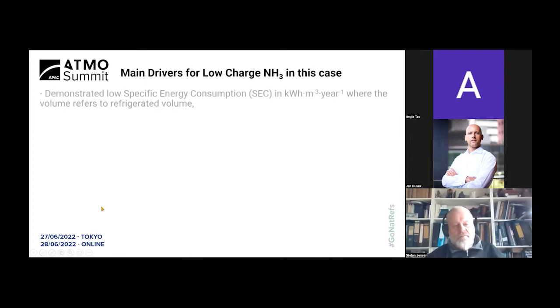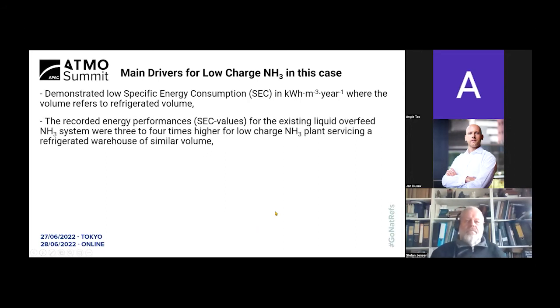So 4 or 5 things that were really important to the Malaysian client. First of all, the demonstrated low specific energy consumption. Secondly, there's a lot of evidence that the system that this particular client already owned was consuming about 4 times too much energy compared with what it could have achieved. And of course, the owner wanted to address that problem.